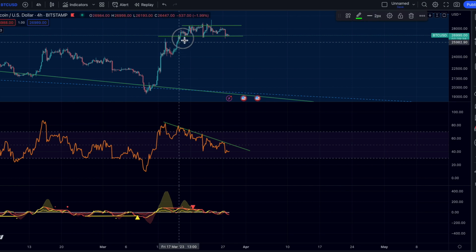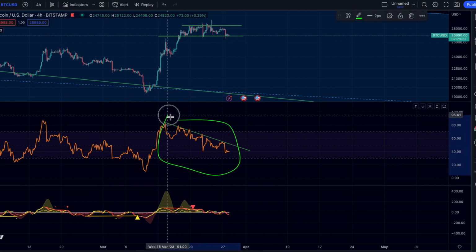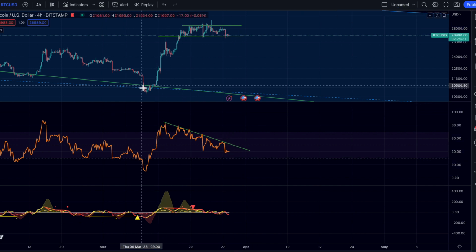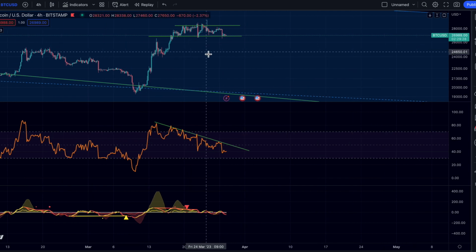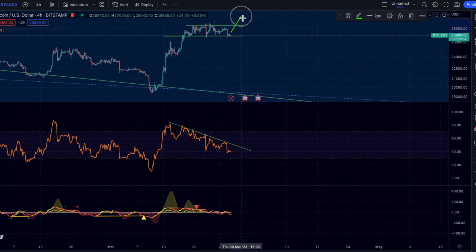Bitcoin right now is still trading within this sideways range we have been talking about in yesterday's video, and the relative strength index is coming back down again. Guys, in today's video we are going to have a look at the shorter term time frame of Bitcoin. We can check whether Bitcoin can break out to the upside right here or break out to the downside, and what will happen if one of these things is occurring.